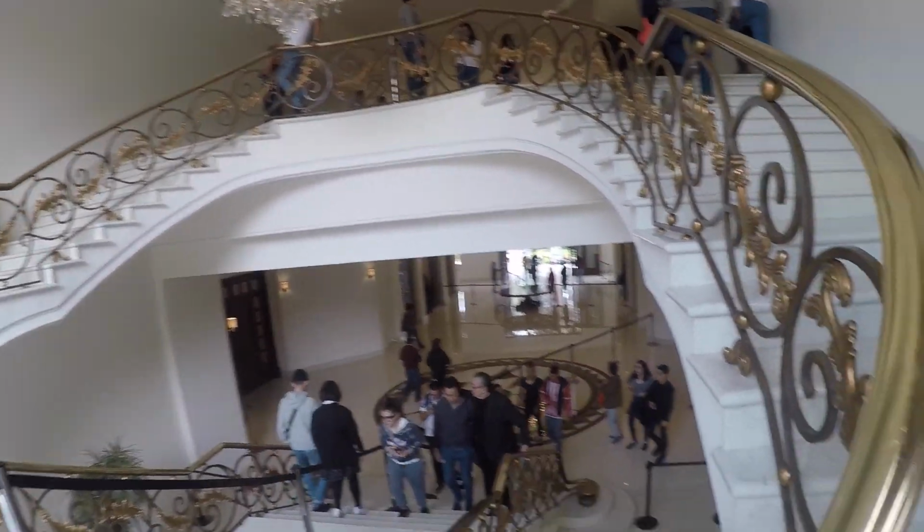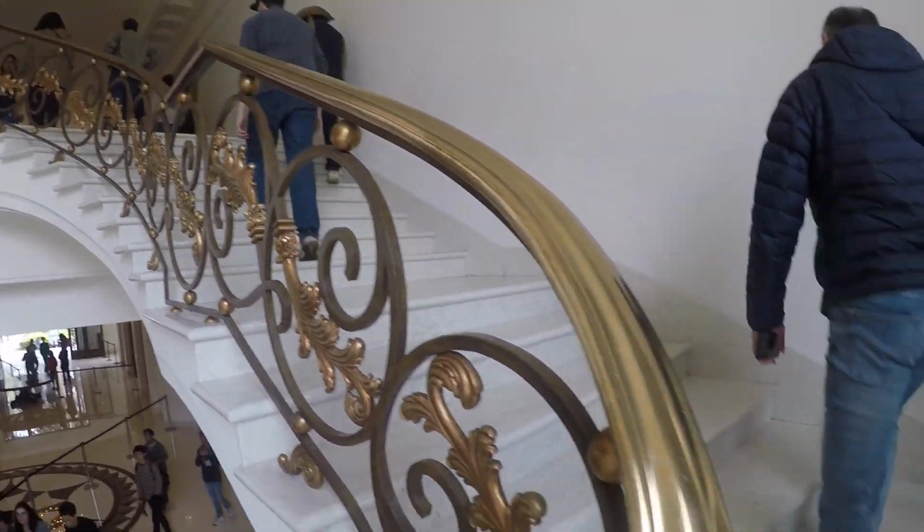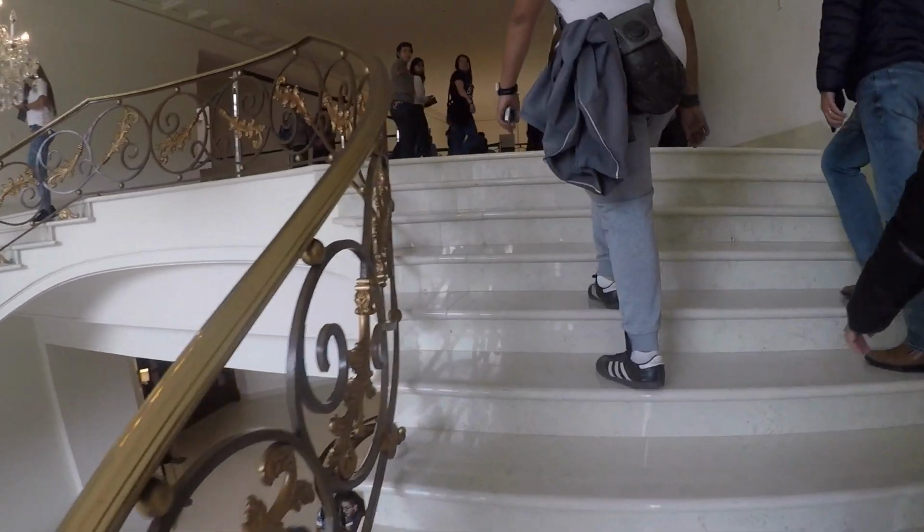Okay, quick interruption. This staircase, though, isn't it so freaking nice? Imagine just, this is your home. This is your staircase. Crazy.